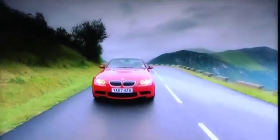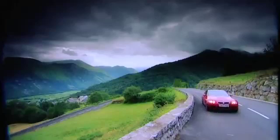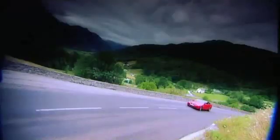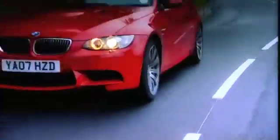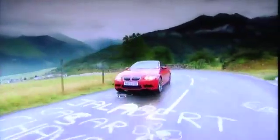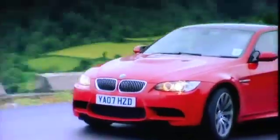0 to 62 comes up in just 4.8 seconds. That's quicker than a Porsche 911 and exactly the same as arch rival, the Audi RS4. Top speed is limited to 155, but how you get there depends on whether you use the power button. Which doesn't actually give you more power, it simply sharpens the throttle response. So if you're sitting there with just half the throttle and you press the button, all of a sudden it accelerates because the throttle movement is now more sensitive.